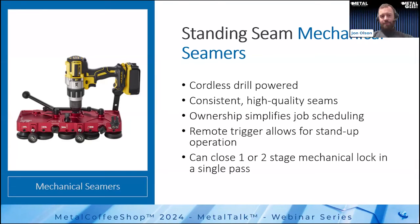So, as we've embraced talking with people out in the field, we've come to understand that in the standing seam market, a lot of people have been renting their tools. And so they really have kind of lost control of some of the scheduling, and they're having to be a lot more thoughtful about when and how they work on stuff. And so last spring we actually launched a standing seam mechanical seamer that is drill assisted.